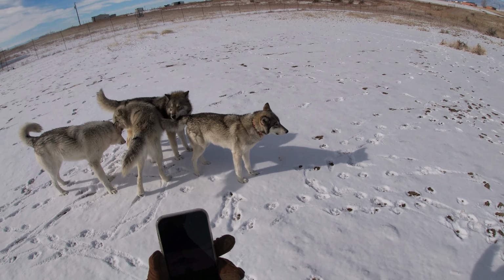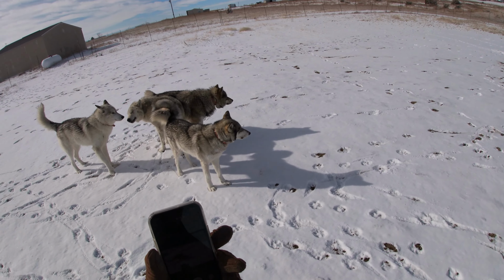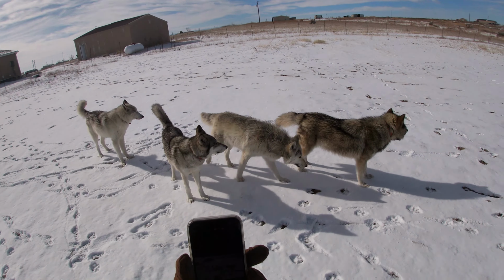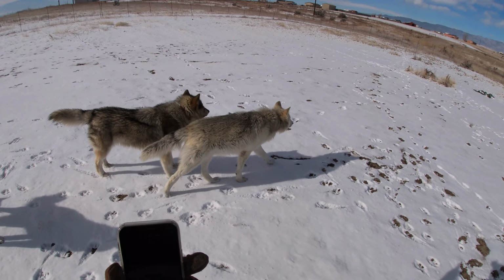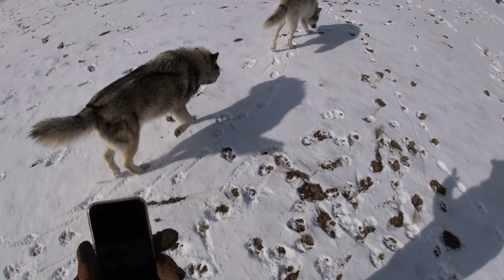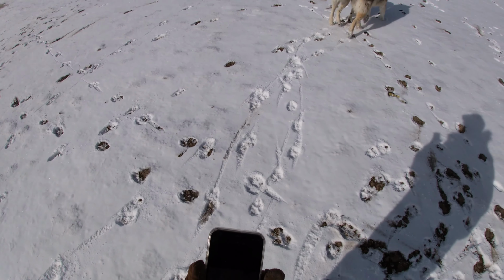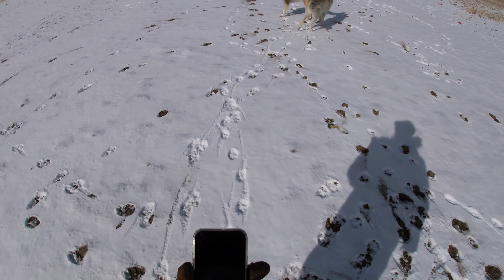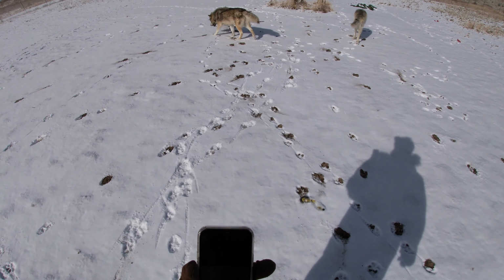They've been out here playing for a while, so they've kind of sniffed everything out. And it's getting later in the morning, so they're kind of chilled. You can see their footprints and see how big their paws are and how well they get through the snow.